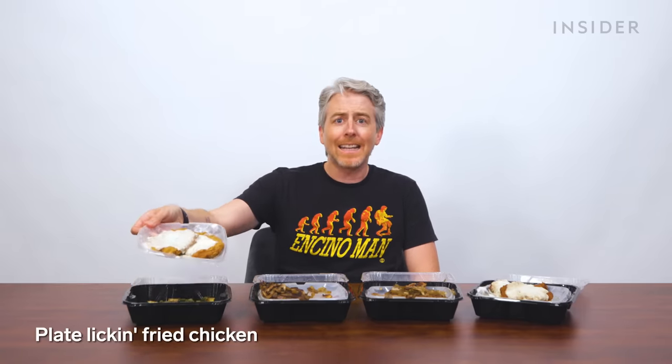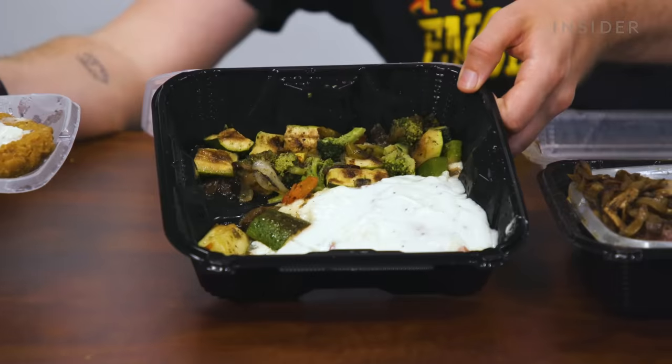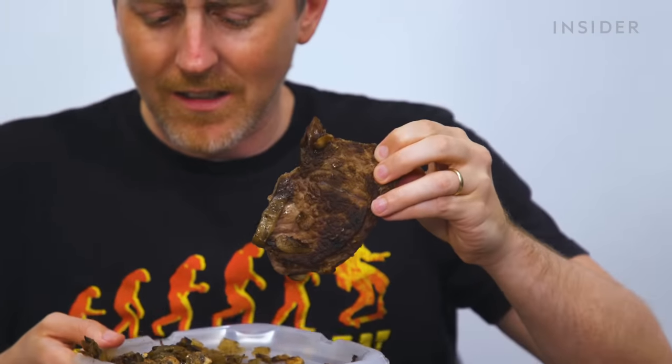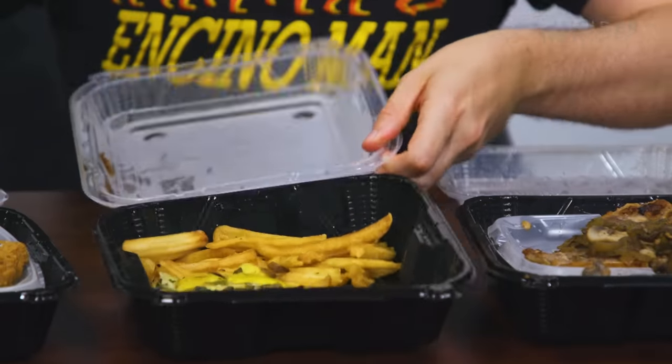Entrees, you saw a lot of this in the breakfast section, so not to waste too much time on it. First thing we got here is the plate licking fried chicken. And on this one, I got a side of mashed potatoes and a little veggie medley. The next thing we got here is the sirloin steak. Who told you to smother this in onions and mushrooms? And there's a hockey puck. Other sides you can get, fries and a veggie medley.